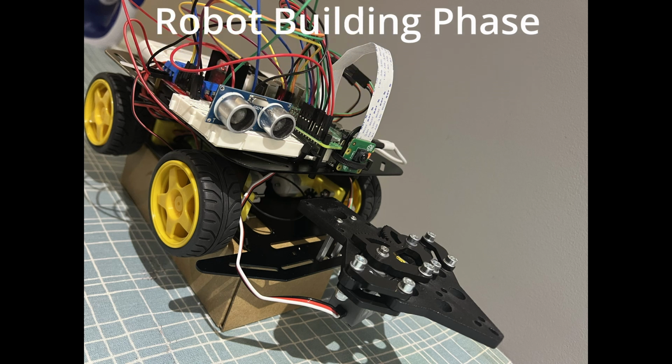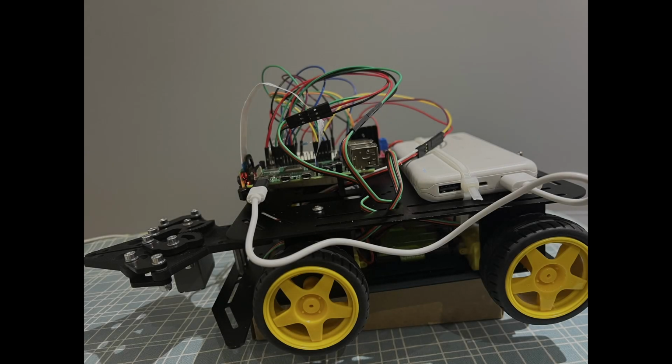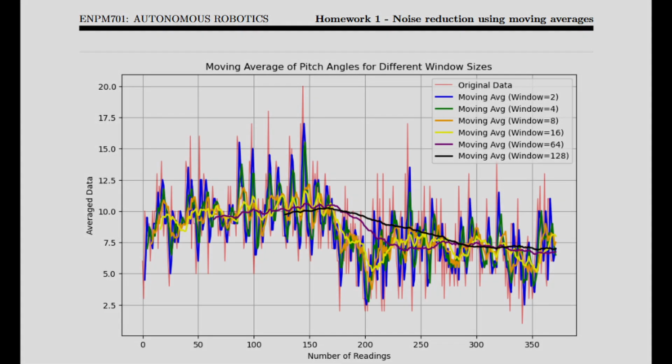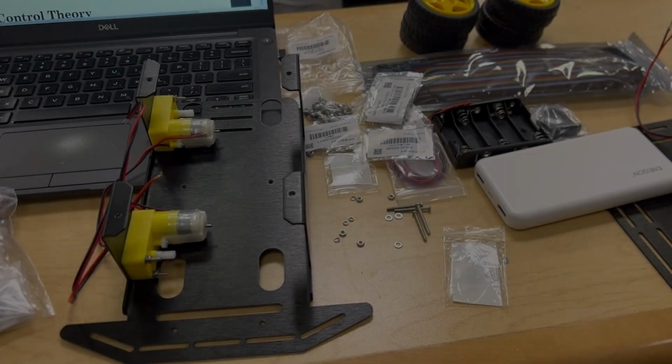To build a robot capable of completing the grand challenge, I went through a series of structured assignments, each one adding a key component to the system. Let me walk you through the evolution. It all started with data cleaning using moving averages. This was essential for smoothing noisy sensor readings, something I would rely on heavily later on for things like IMU data and encoder feedback.